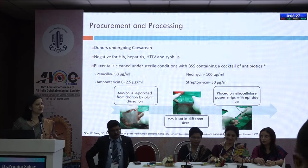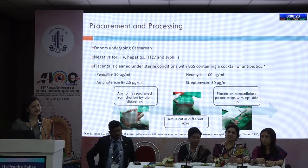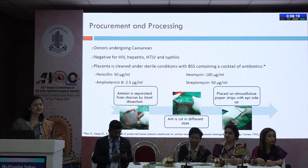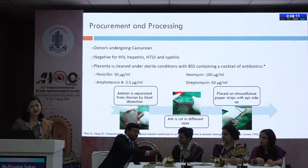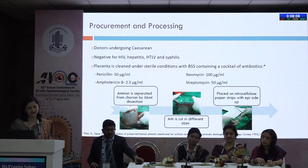Don't worry, this is not the task of an ophthalmologist, this is done in the gynae department by trained staff. But yes, obtaining a fresh AMG is something that can only be done in an institutional practice. If we are looking at private practice or a small setup practice, fresh AMG is not available. In such a situation, you get cryopreserved AMGs or dry AMGs.